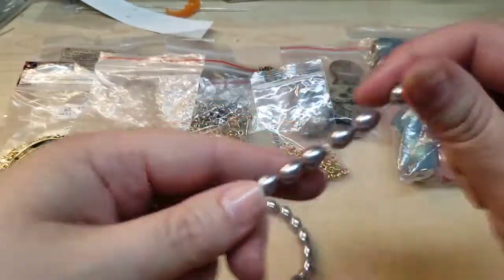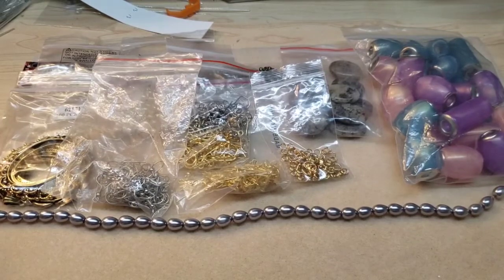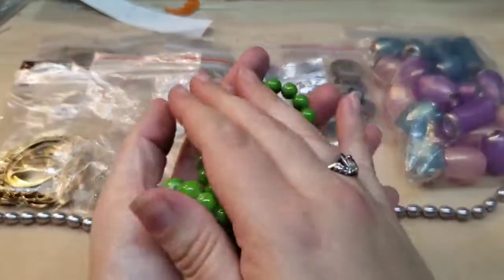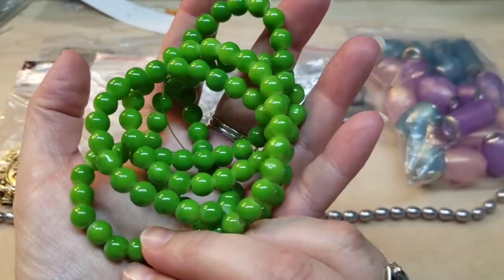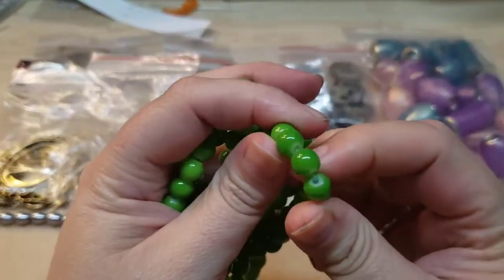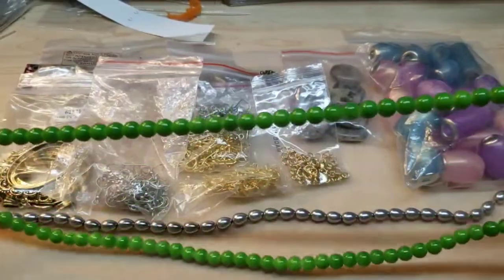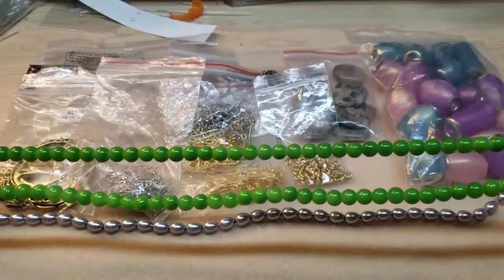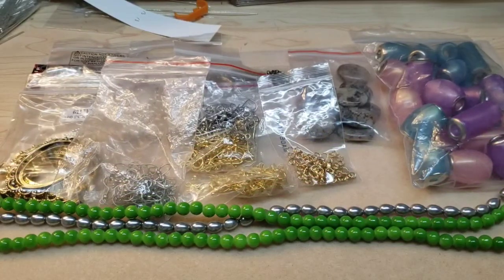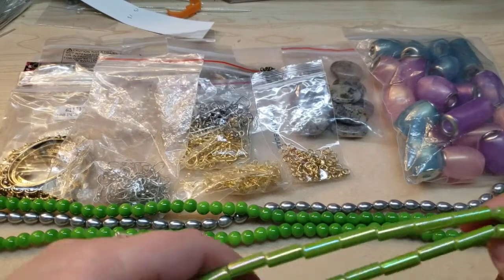They're very, very pretty. And I got several of these strands too. That is a 15-inch strand. We got some of these green glass beads. These are not a gemstone, they're just glass. And you can see at the hole here where the coating ends. But this is very, very large. That's half, and that's 15 inches. So I'm guessing it's probably about a 30-inch strand. And they're a berry color green. I love it. Love those kind.